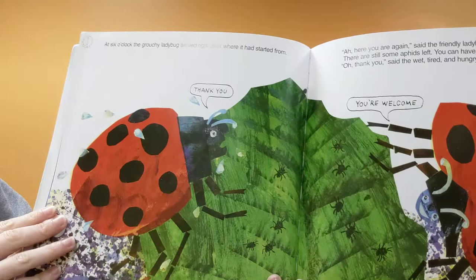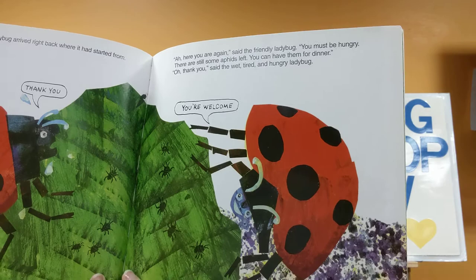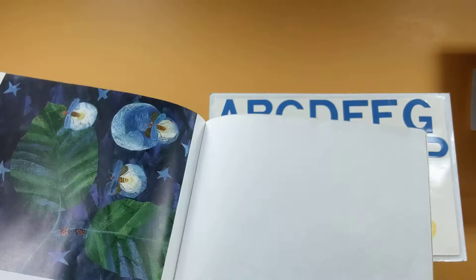"Here you are again," said the friendly ladybug. "You must be hungry. There's still some aphids left. You can have some for dinner." "Oh, thank you," said the wet, tired, and hungry ladybug.